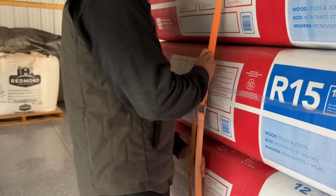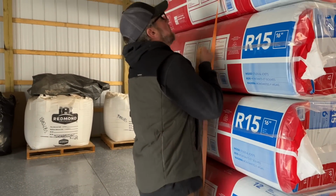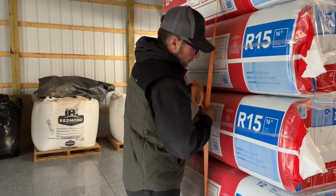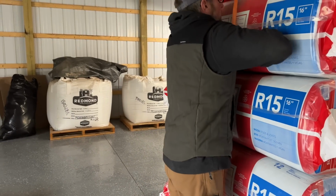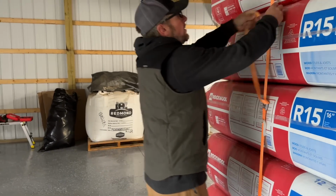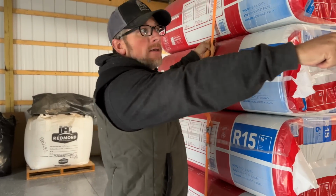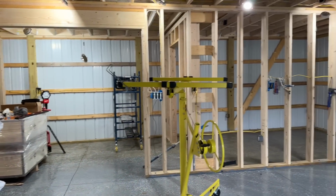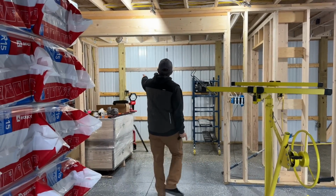Got it. That should hold it. Do you have plans for all that? Yeah, we gotta insulate our cold room. Okay. Wall, ceiling, and then this wall still needs to get insulated.